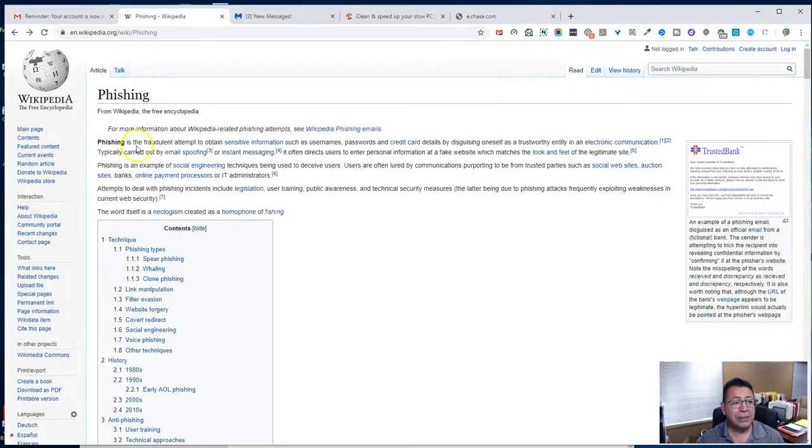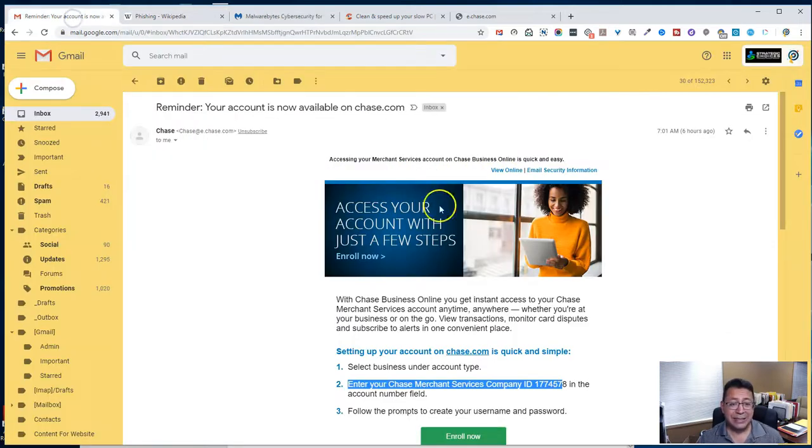So if we look at Wikipedia, phishing, the terminology used for it, is the fraudulent attempt to obtain your personal information, credit card, usernames, and passwords by disguising yourself as a trustworthy entity in an electronic communication. So it's clear that this is more and more sophisticated. So I was able to use some smart strategies to avoid them, or at least figure out that it is a phishing scam.